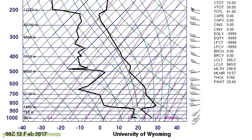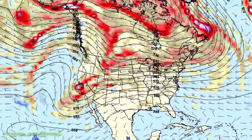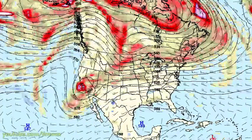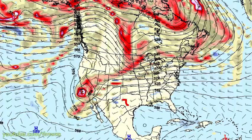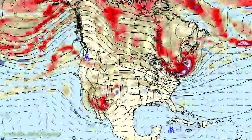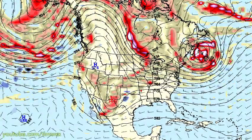Now that can change with the approach of the upper level energy coming from the west. As you can see right now, we're under this ridge. There's a shortwave ridge upstream. So this is kind of one reason why we have such a strong cap. But in a couple days when we break down that ridge, things could change a little bit.